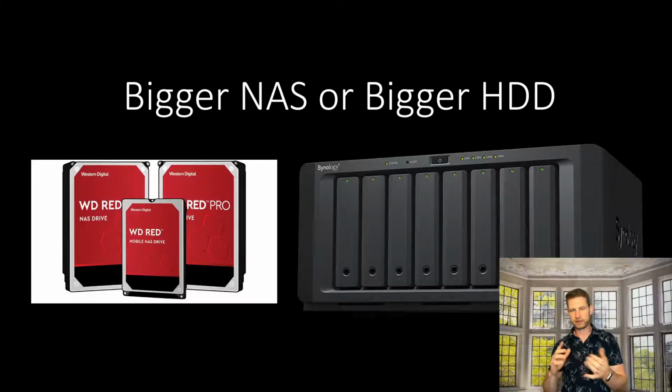Either you have an existing NAS, like 2 bay for example, or maybe 4 bay, and those disks are filled up, you run out of space, and you need to figure out how to gain some more storage space. So the options are there to either upgrade those disks inside with bigger ones, or you go for a bigger NAS like 4 bay or 8 bay.